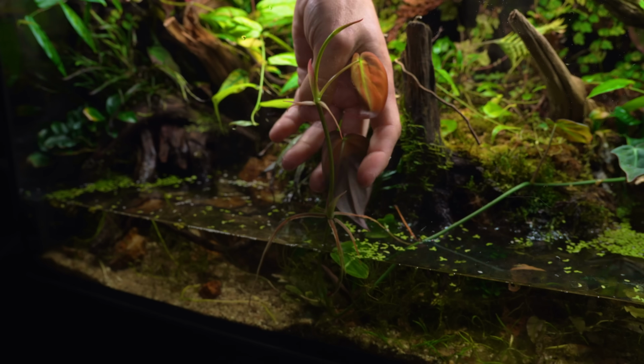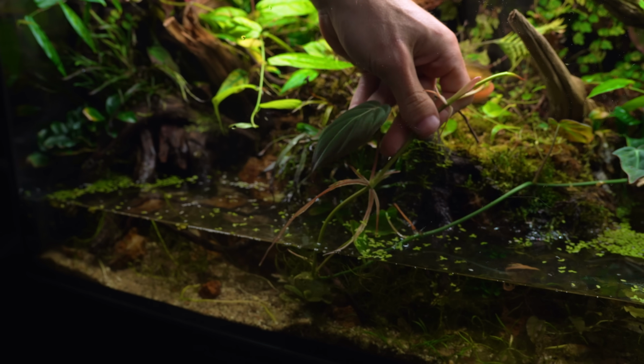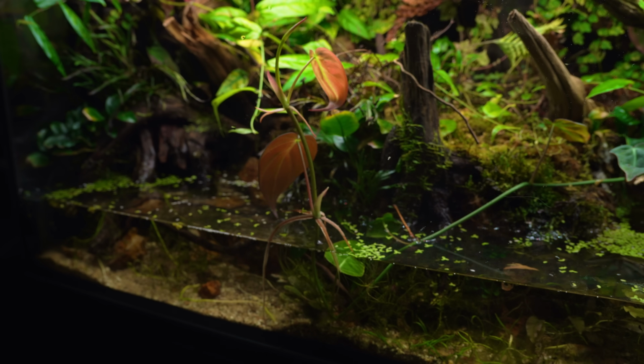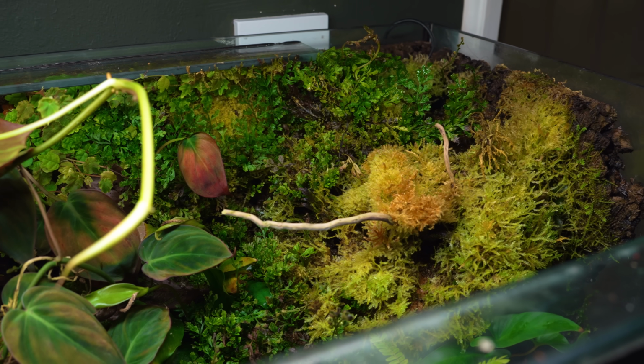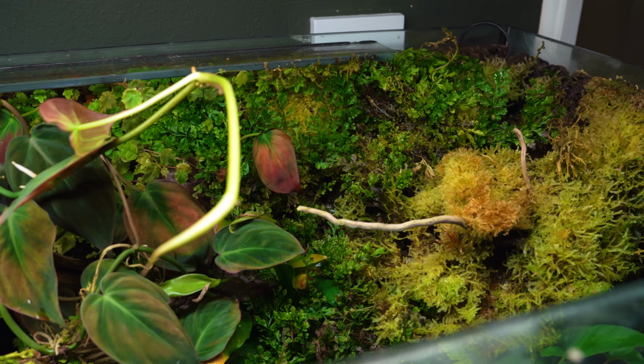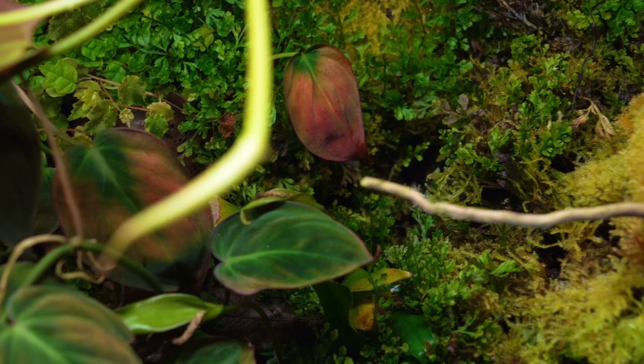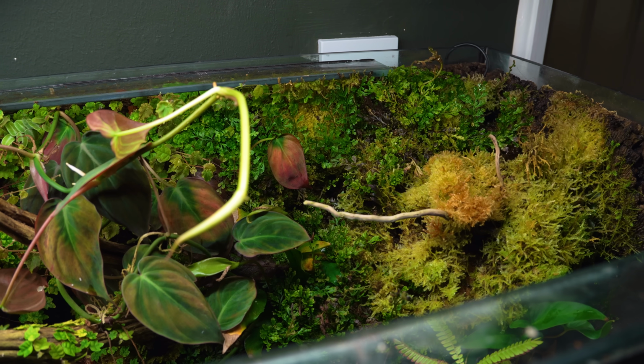how it gets on. Things like these are the reason that keeping a tank like this one never gets old. There's always something new and unexpected to see. Whether it's a mushroom popping up overnight, the plants growing in new and unexpected ways, or the creatures creating new life, it truly never gets old.